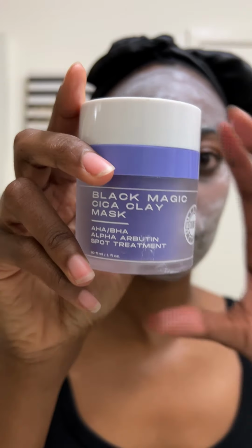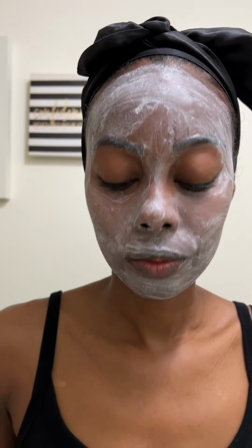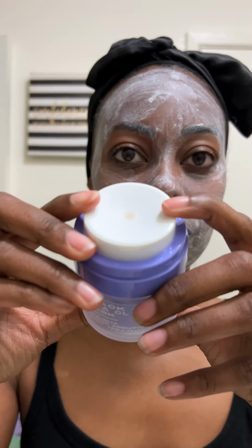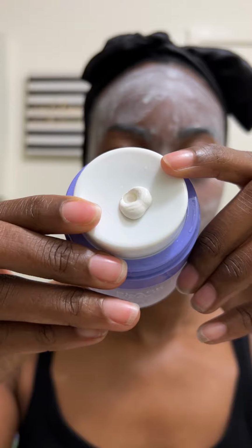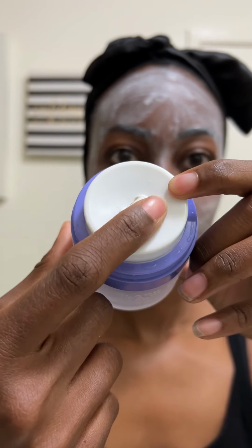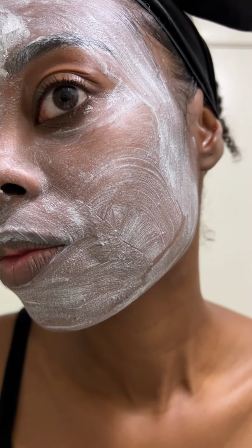So there's one other product that I didn't show you guys yet in the kit, which is the Black Magic Clay mask. And so this is what it looks like. Oh my gosh, I cannot get over how well designed these bottles are for traveling. I just absolutely love them. And so that's what the mask looks like. You just apply a thin layer, let it set on your face to dry for about 10 to 15 minutes, and then rinse it off with some warm water.